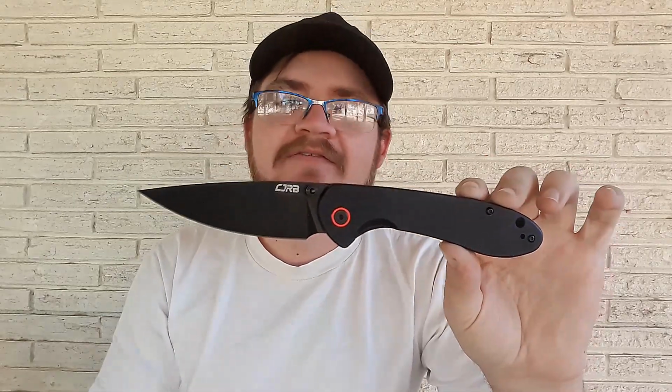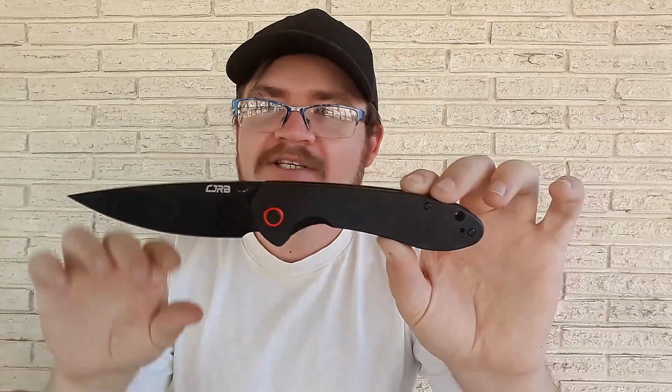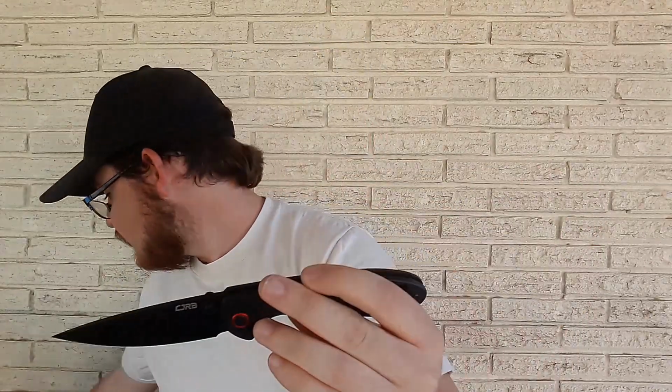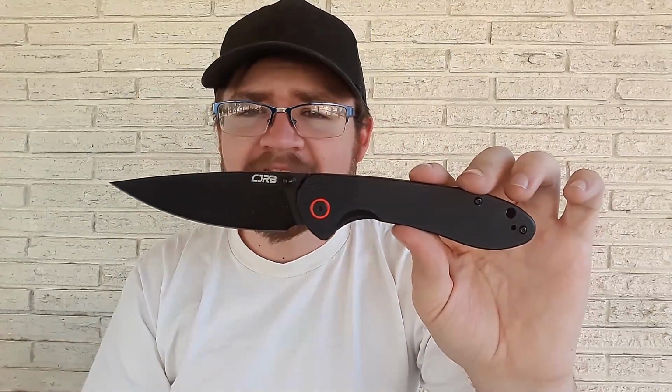I love this knife. Red pivot collar. Love that pop of color. Otherwise, all black. Actually, I could probably take the pivot collar off of this one and swap it out, make it all black, but I'm not going to because I like the red. But yeah, this is a sexy, sexy looking knife.